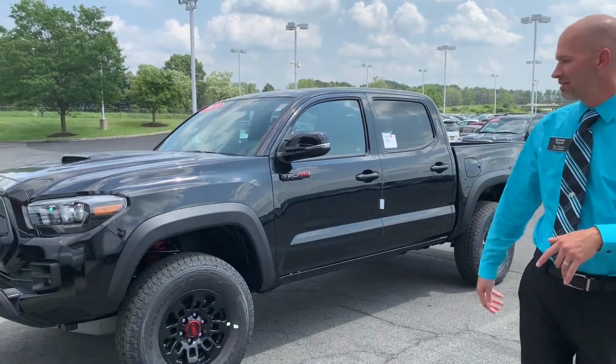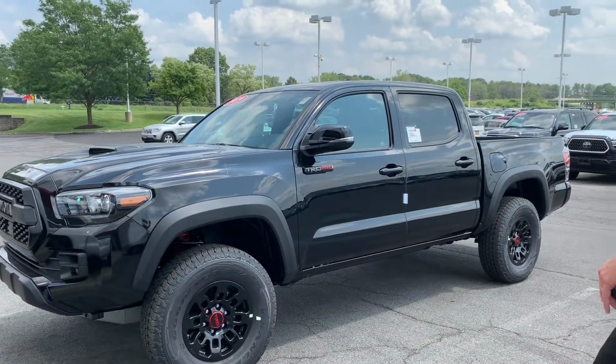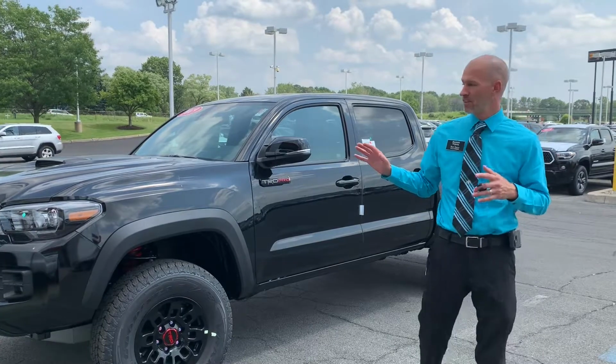So that is the Tacoma, and of course you can see it's got that signature TRD look with the scoop on the front, and of course again the badging and the wheels and tires on this side as well.